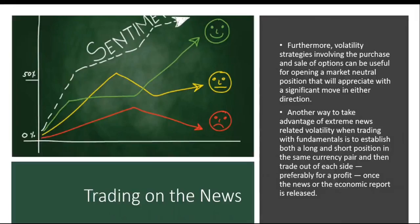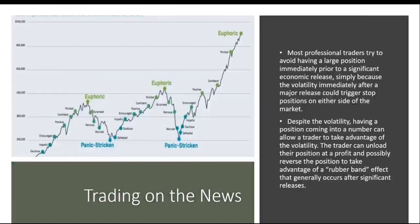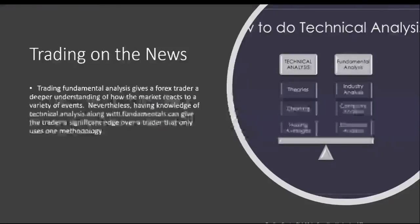It's just very, very difficult because of volatility, but there's all kinds of strategies out there. Volatility strategies involve the purchase and sale of options. There's so many things you can do. You can hedge your currency pairs, buy the currency you think is going to go up, buy several currencies against each other. But it takes a more knowledgeable trader because you have to know where to put your stop loss, where to put your take profit. And if you're using very highly leveraged trades, then it's a very risky scenario.